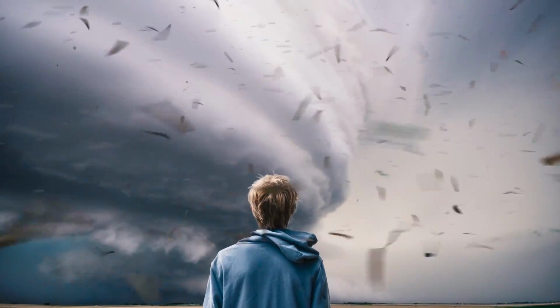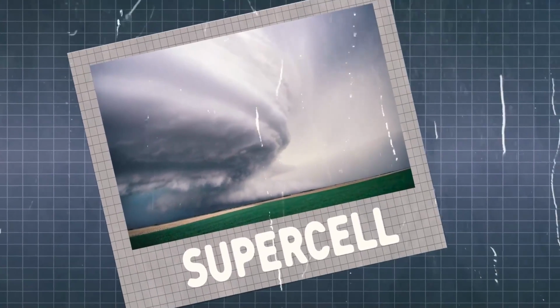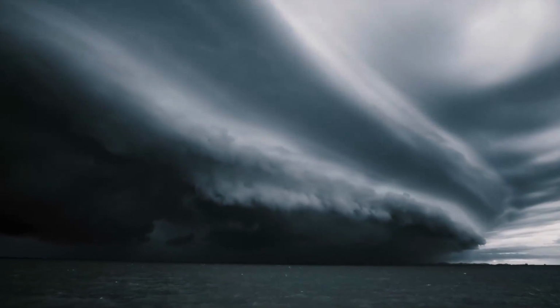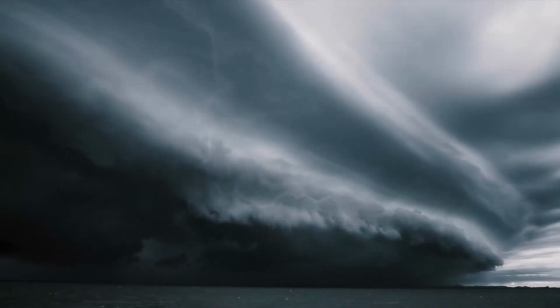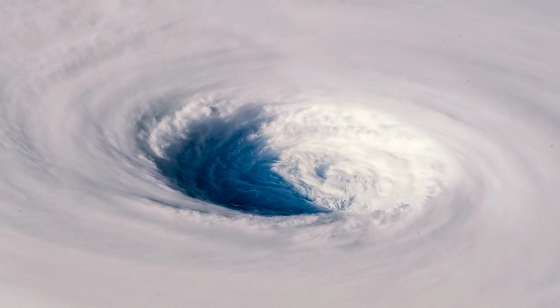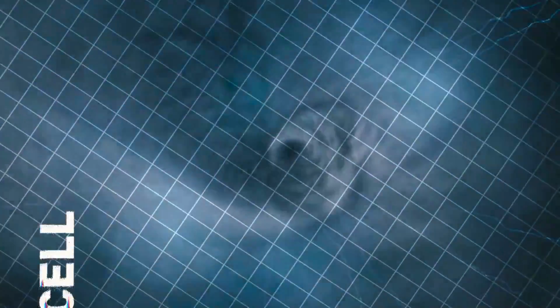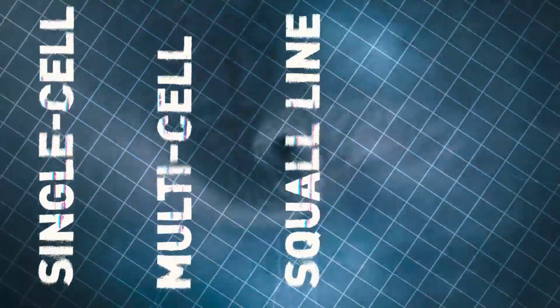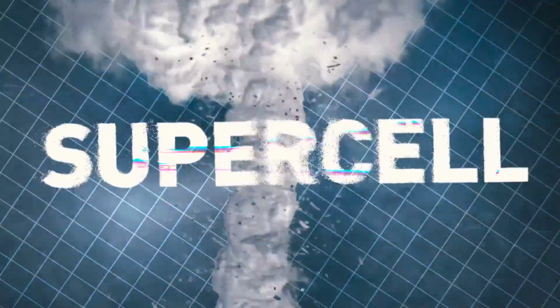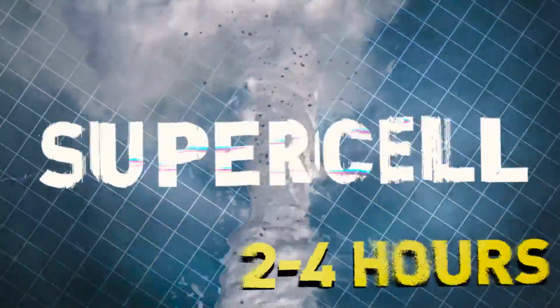Is it rotating? What on earth is happening here? What you see is called a supercell. It's a storm, often a thunderstorm, that contains an updraft rotating about a vertical axis. That's why they're also called rotating thunderstorms. There are actually 4 types of thunderstorms: single cell, multicell, squall line, and supercell. Out of them all, supercells are the rarest and the most severe. They're typically isolated from other thunderstorms and last for 2 to 4 hours.